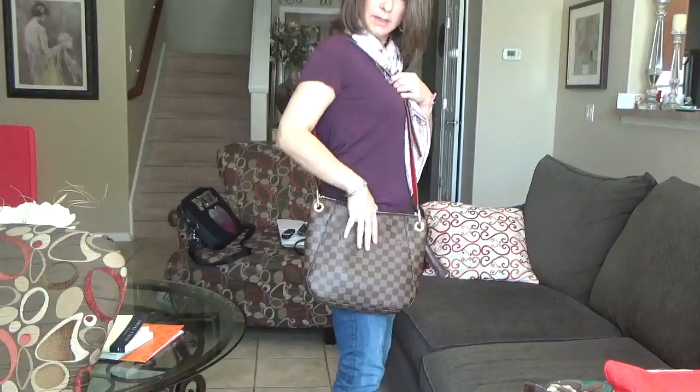So let me go ahead and show you mod shots as well with this bag. I think my daughter was using it, so it's on the longest. I'm going to put it on the shortest hole here, because I am only 5'2" and 114 pounds. So without further ado, let me show you what it looks like.